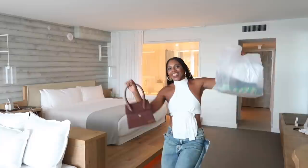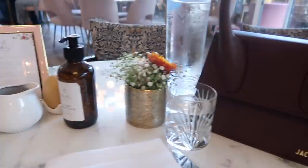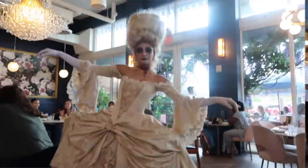Hey y'all, so I just got back from the design district. I did end up going to Little Hen. It was really, really great. I love the decor in there. It's very pretty, very vintage-like as well with their plating. It was really cool. And because it was Halloween, they had this lady there in this huge dress. She was cool.